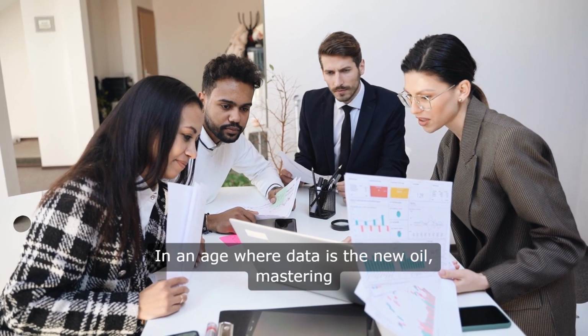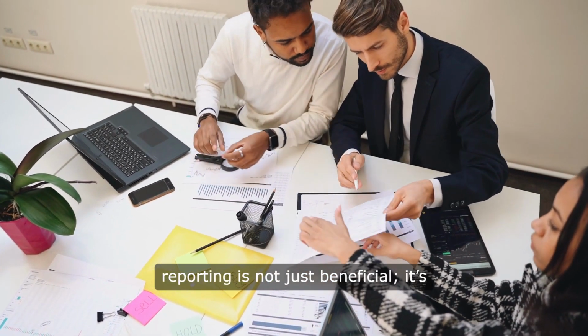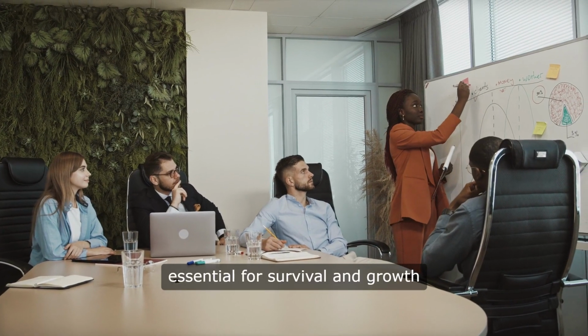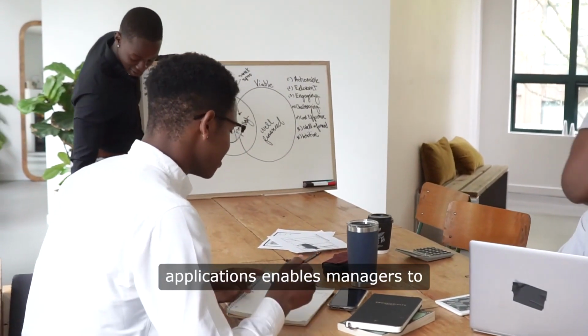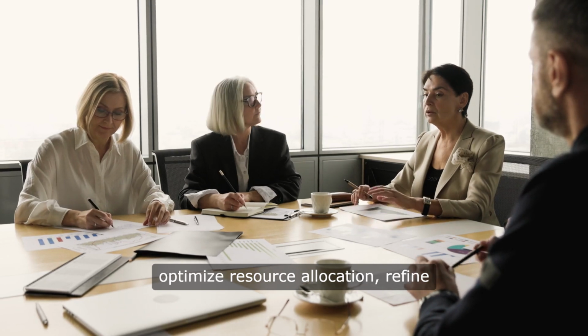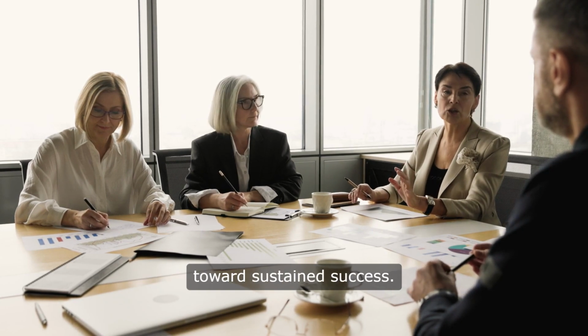In an age where data is the new oil, mastering the art of managerial accounting reporting is not just beneficial, it's essential for survival and growth in a competitive business landscape. Understanding the different types of reports and their specific applications enables managers to optimize resource allocation, refine strategies, and steer their organizations towards sustained success.